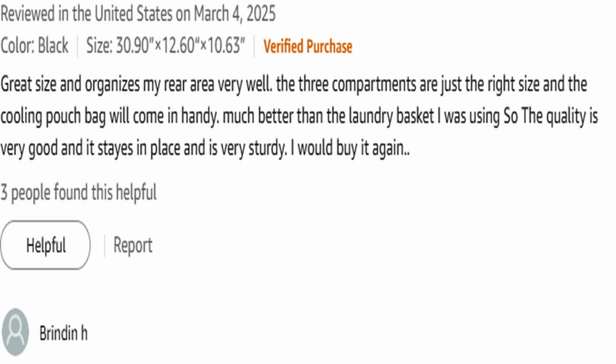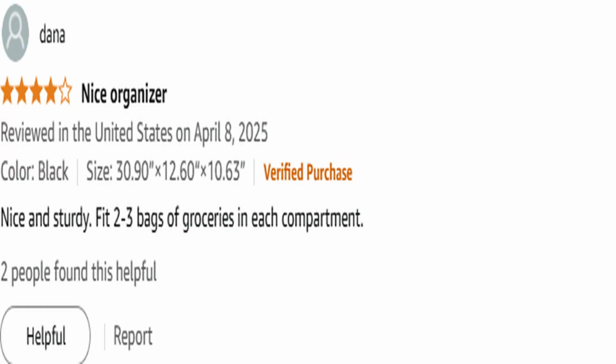Customer service and satisfaction appear to be strong points for the HOTOR brand. Several users mentioned that they would buy the product again or recommend it to others, citing positive experiences with both the product and the company. The high average rating and consistent praise for quality, functionality, and value suggest that the HOTOR Trunk Organizer meets or exceeds the expectations of most buyers.